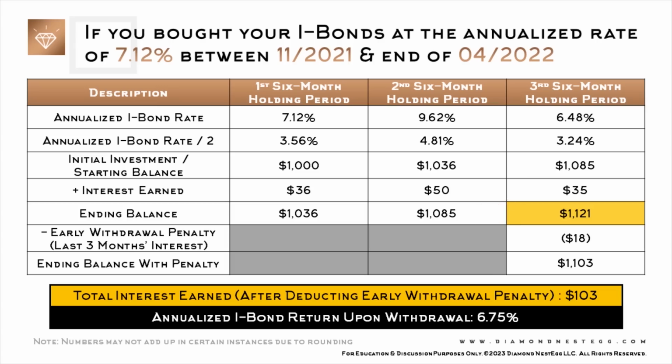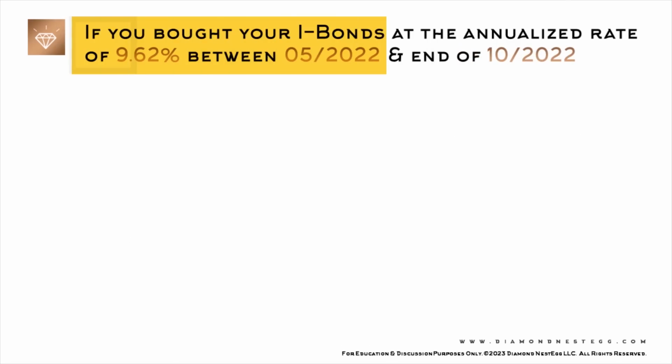To get to this ending balance that you see here, you'd have to hold your original 7.12% iBonds for another 3 months. Now, if you bought your iBonds at the annualized rate of 9.62% between May 2022 and the end of October 2022, here's what your numbers would look like.